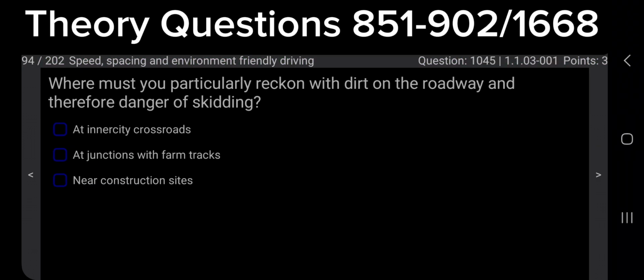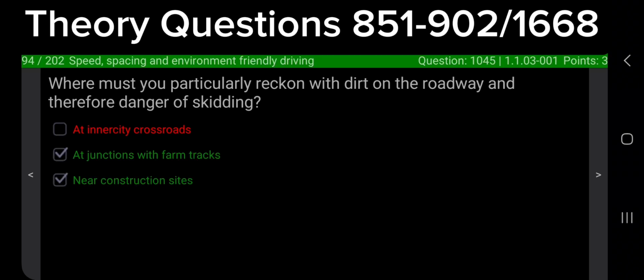Where must you particularly reckon with dirt on the roadway and therefore danger of skidding? At inner-city crossroads. At junctions with farm tracks. Near construction sites.